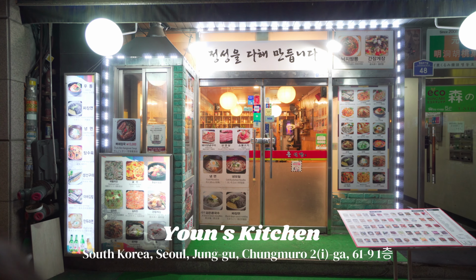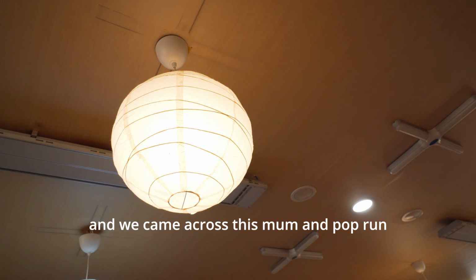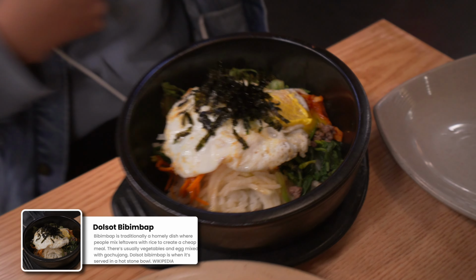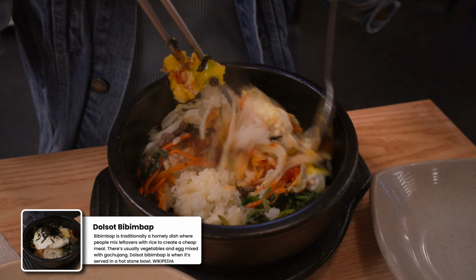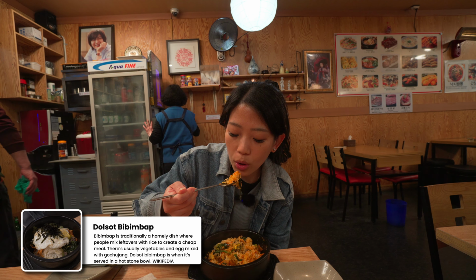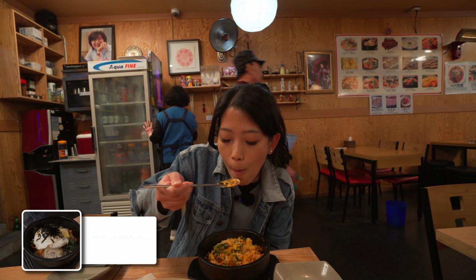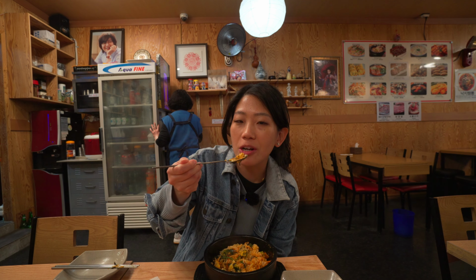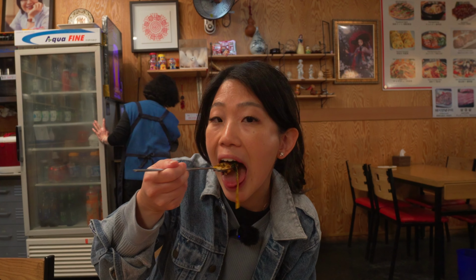I was on the hunt for some dolsot bibimbap, and we came across this mum and pop run restaurant called Youn's. Listen to that sizzle. The crispy rice down the bottom is delicious. Adds to the texture. This I would say an 8 for sure.